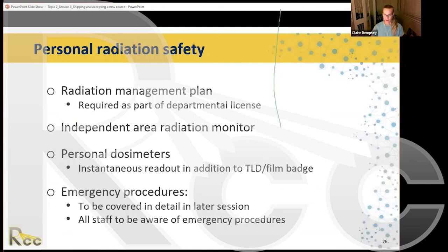So if the source was stuck and you couldn't manually retract the source back into the afterloader, you would take the applicator out of the patient, put it into your emergency container, or put it on a chair, take the patient and all of the staff out of the room and lock the room, and then you call the engineer and the manufacturer to come and fix this problem. Okay, as a physicist, it's not our responsibility to fix that. That's an engineering problem. Our job is to make sure everybody is safe.